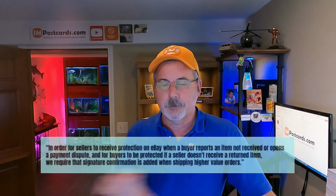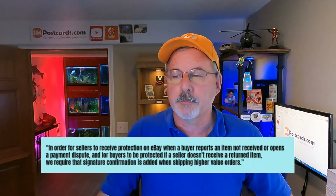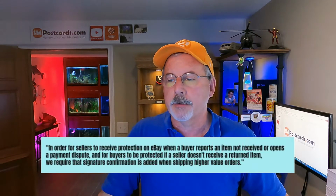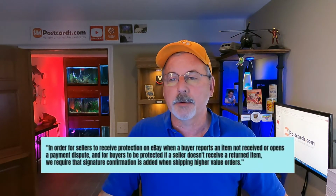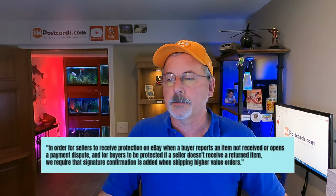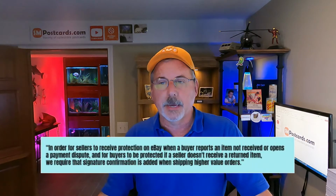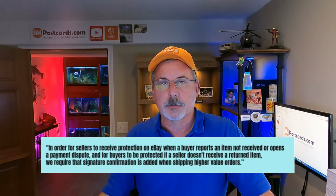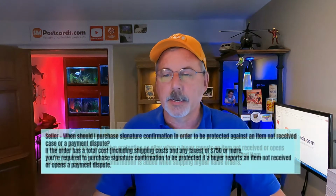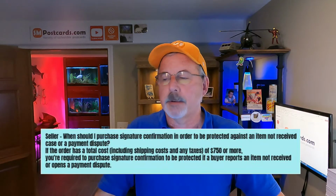A lot of people ask me, what are the eBay rules about this? Well, eBay has a couple things for anything over $750. In order for sellers to receive protection on eBay when a buyer reports an item not received or opens a payment dispute, and for buyers to be protected if a seller doesn't receive a returned item, we require that a signature confirmation be added when shipping high value orders. Now, high value is vague, so they get it a little more clear as you get into the questions at the bottom. So the seller asks the question, when should I purchase signature confirmation in order to be protected against an item not received or payment dispute?